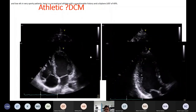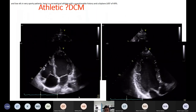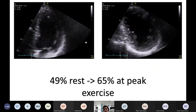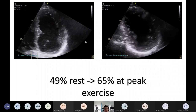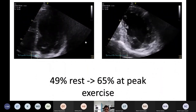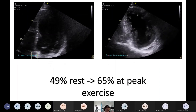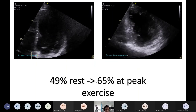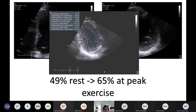Here are his images again, and when we took his stress images, his left ventricular ejection fraction rose by 16%, which is well above the 11% that Lynn's research would suggest would be normal. So it's actually a very useful tool that we use frequently in the clinic with these sporty individuals and with suspicious histories. I think I'm almost out of time.